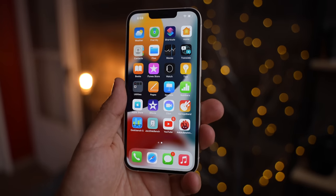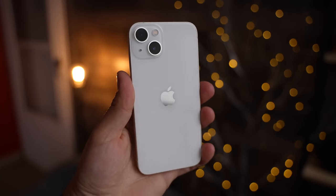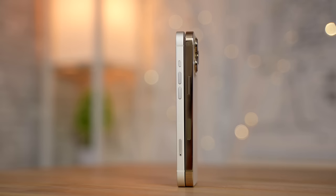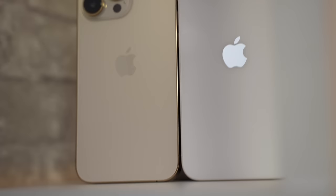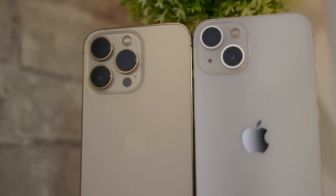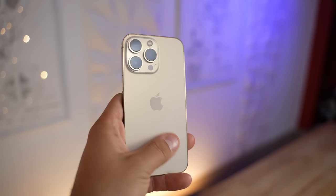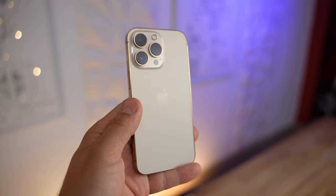Let's start with how these feel in the hand, and I have to say that I prefer the iPhone 13. Now sure, the Pro is made with really nice stainless steel, which is a bit more protective, and I do love the high-end luxury look of it, and the matching larger camera bump with that shiny stainless steel around the lenses, along with the back that is matte, it just looks really nice. But with that, the 13 just feels more comfortable in the hand.